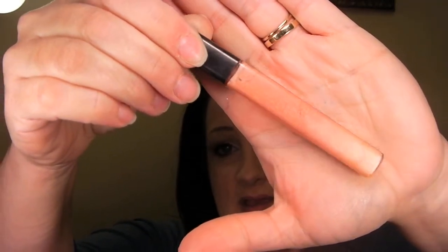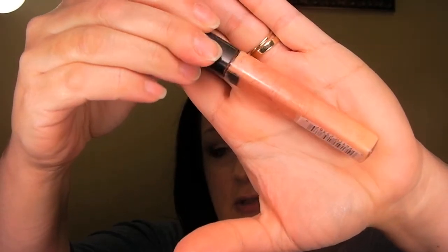And I like it because it has enough color to where my lips don't look dead, but it has not so much color that I feel like I'm wearing lipstick when I'm only really wanting to wear a gloss. It is a nice peachy color. It will go over just about any color lipstick that I put on. Brown, red, pink, orange, you know, it does really well. I'll try to swatch it on the back of my hand and see if you guys can see the color.